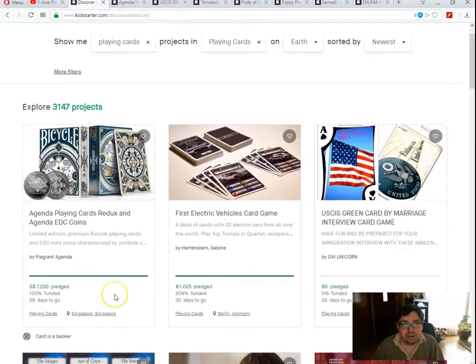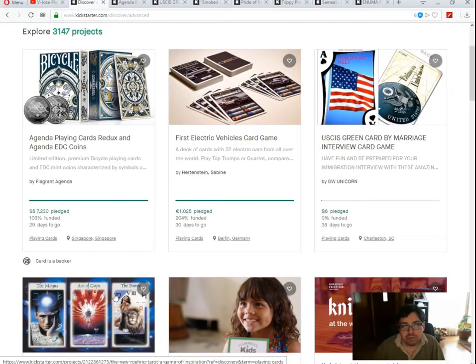First of all, this one is actually good. It's probably the best new deck this week on Kickstarter. It is the Agenda Playing Cards Redux. They also have some coins by Flagrant Agenda. This is their second, or is it third card project? I guess it's third. I can't recall exactly. It is already funded. 29 days to go.